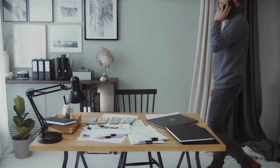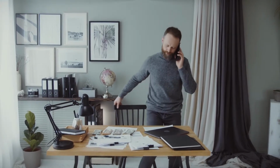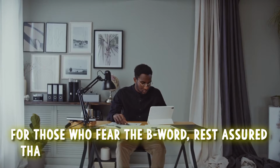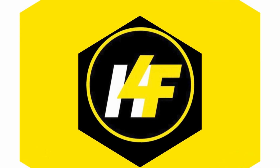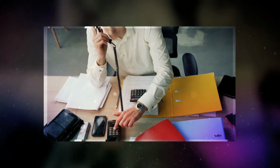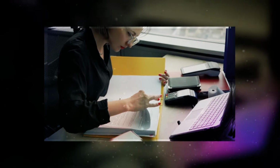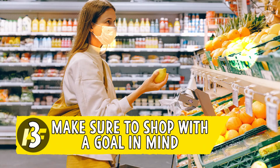Just take a look at the last 3 months to understand where exactly you are spending the most amount of money. For those who fear the B word, rest assured that a budget doesn't need to be complex. You can establish a working budget with just a few simple items. It takes a few months to make your proper budget which works for you. But if you're an expert, take another look at your monthly expenses to find other ways to trim down on your spending.